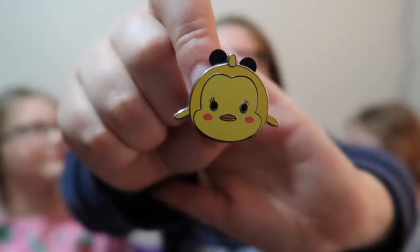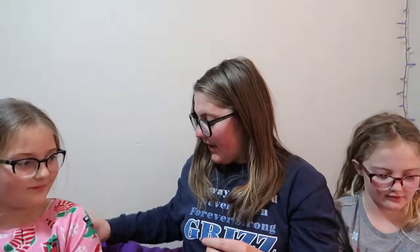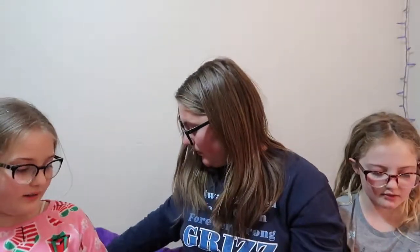Okay, I opened it, but I didn't look at it because I just opened it. Stop, I'm not done yet. Sorry. She's so excited. So now Kylie has two fishies. She's got Dory and... Ooh, this one feels interesting. Okay. Now can I open mine? Yes. This right here.